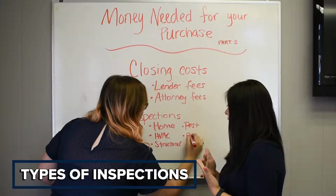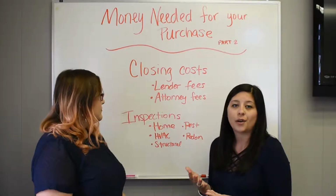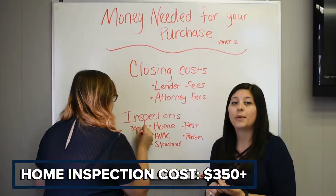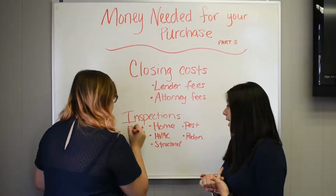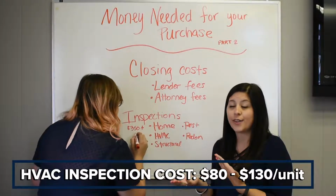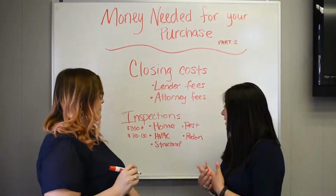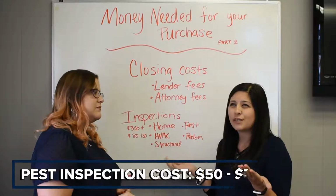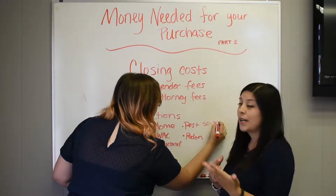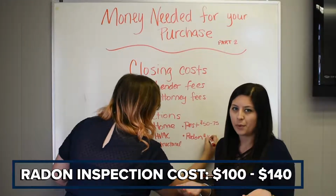Here's the range for these as far as money goes, or savings that you might want to consider. An inspection can go from $350 and higher potentially. It's mainly based off of the age of the home and the square footage of the home. As far as an HVAC, I've seen them range from $80 to $130 per unit. It just depends on who you're going to be using. As far as pest goes, they usually range from about $50 to $75. And as far as the radon, it depends on the inspector as well, but it can range from $100 to $140.